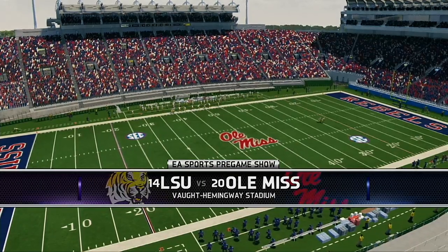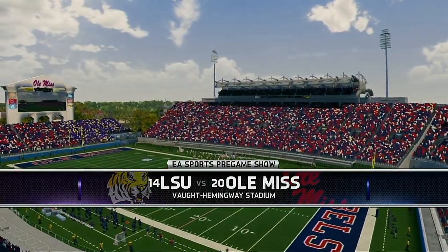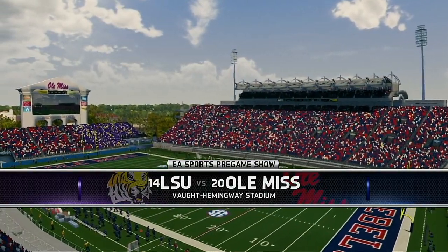SEC football. This is a rivalry, folks. We should see one heck of a contest today. And now let's head down to the coin toss.